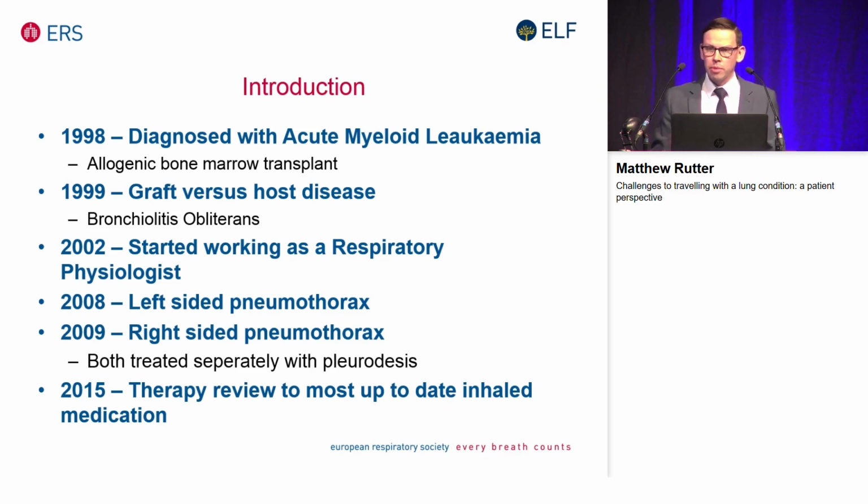After this, I got a couple of other issues with respiratory. I had a left-sided pneumothorax and then a right-sided pneumothorax. And then I had pleurodesis done through abrasion on both sides. And then after a long time of being a bit in denial about what I was going to do, I had a therapy review and decided to optimise my therapy to try and improve my health as best I could.